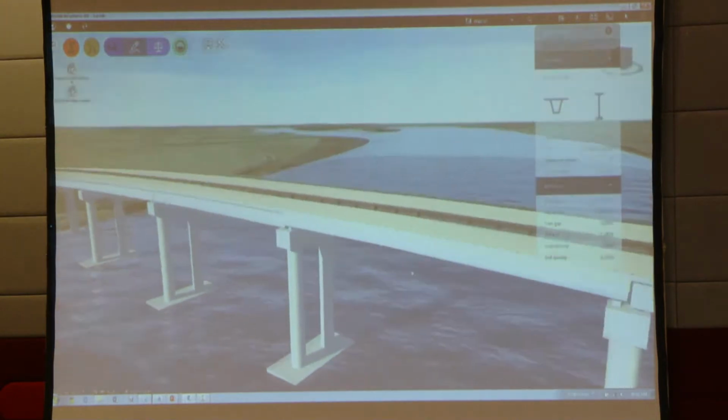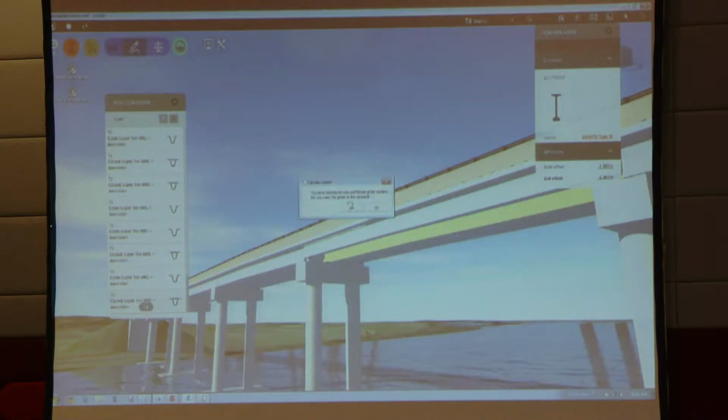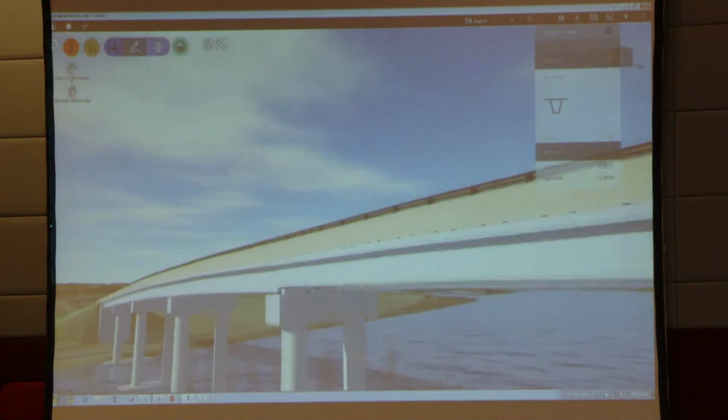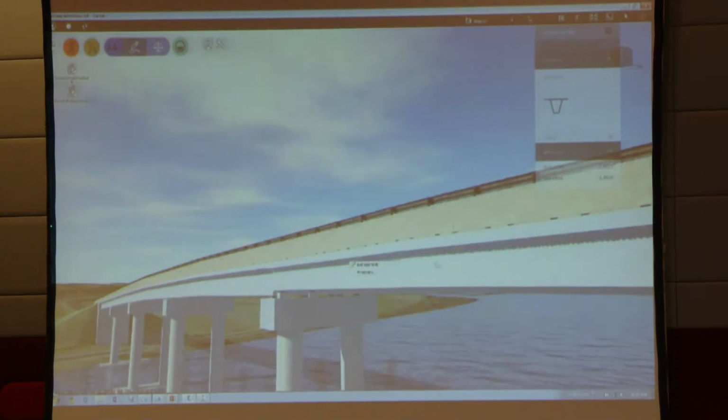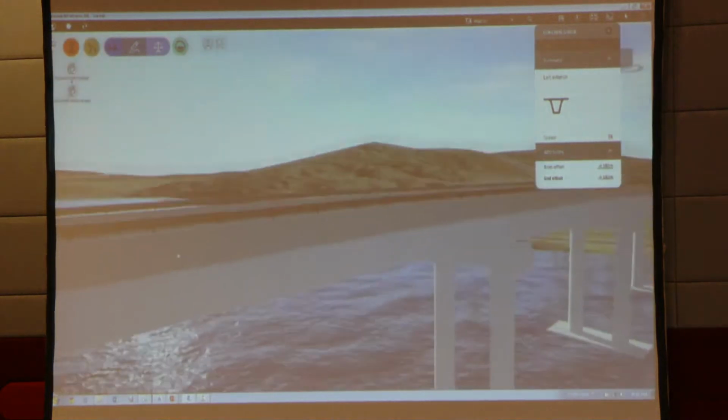And why do we need to do this with the girders? Well, what we're actually going to do is simply click the bridge and it's going to tell us how much concrete and steel goes into that bridge in one click. So there's our new girders. We've got exterior and interior girders.